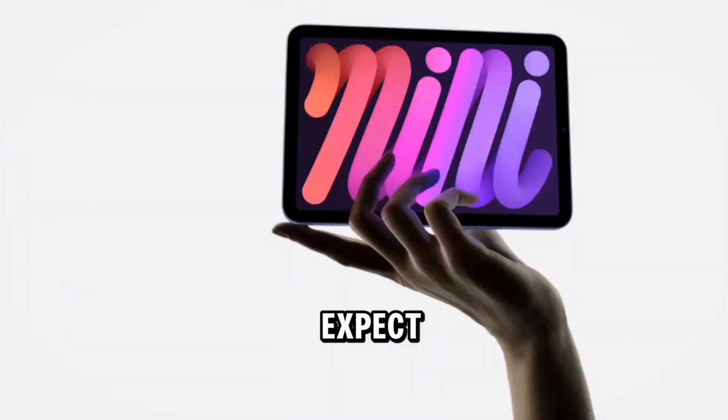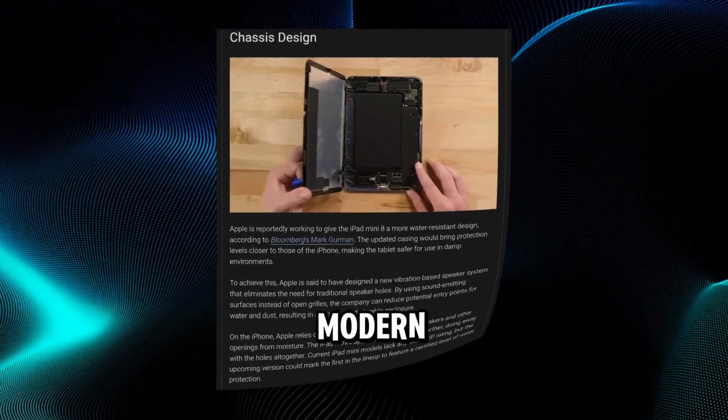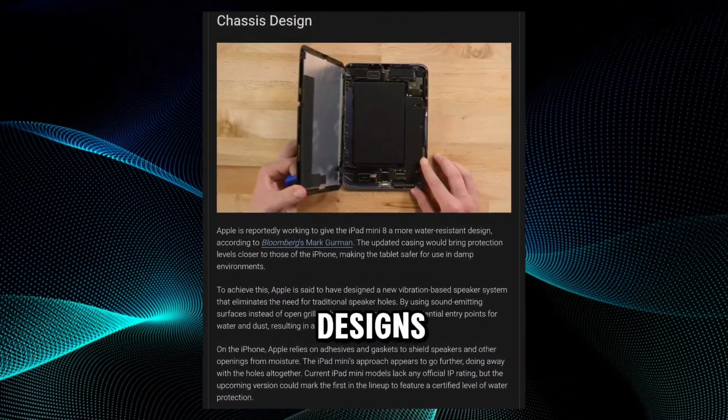Familiar design. Don't expect a major redesign. According to current leaks, Apple will likely keep the same modern edge-to-edge design because it's already one of the most popular compact tablet designs on the market.